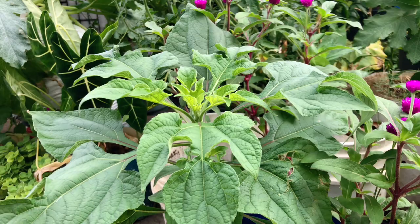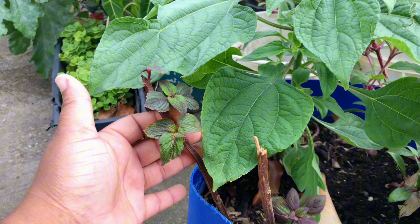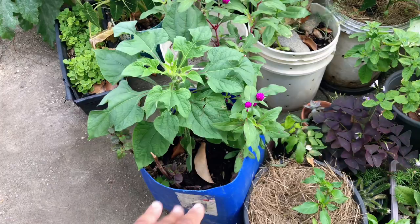This as well, the gomphrena, these are doing so much better. This has sprung. I had this stuck inside the pot for so long and it wasn't sending out leaves. Now it is leafing out. This is a celosia. So this will just be a focal point. Flowers, just to give me joy.